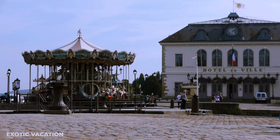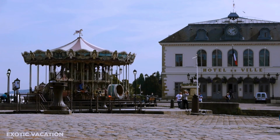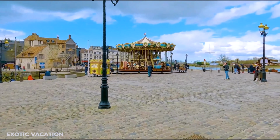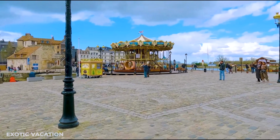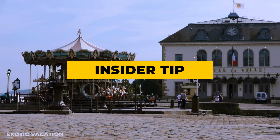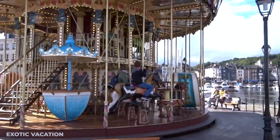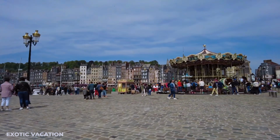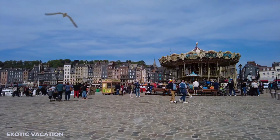The carousel typically runs from spring through early fall, with hours that can vary depending on weather, so if you're visiting in the off-season, check locally to avoid missing it. Insider tip: go at dusk when the lights switch on. The warm bulbs against the twilight sky make for some of the best harbor photos you'll take all trip.